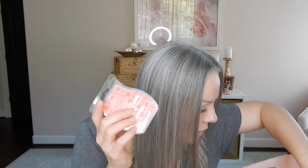I don't know, for me, it's really neither fruity nor floral, but it has both in it. It's just very interesting. It's not one that I would stock up on by any stretch of the imagination, but I'm glad that I tried it.